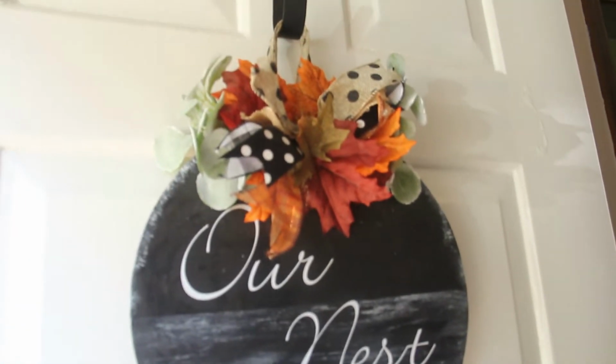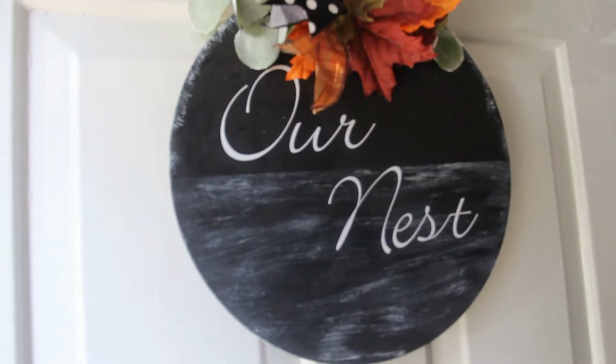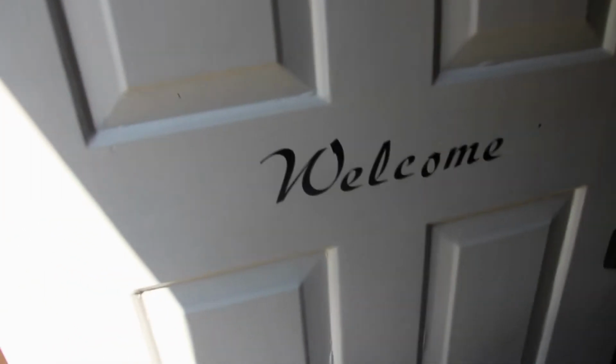So if we start from the door, you can see, let's see, my first DIY. I did this a couple of weeks ago. And then I added this, the little welcome I did with vinyl. And it's really pretty from the outside.